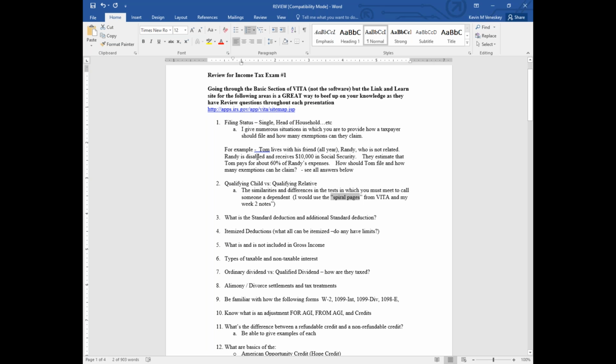Well, Tom has to file single. I can know that right away. The only time you can claim head of household is when you actually have a blood relative with you, or your mom or dad, whose housing you pay for. They're the only ones allowed to live outside of your home, as long as you pay for over half the cost of their upkeep.